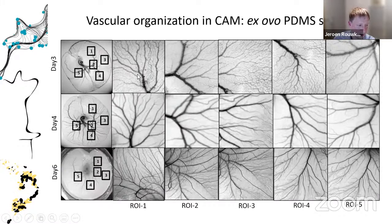We already have the distinction between the larger vessels and the smaller vessels. But when we progress over the development of this chicken embryo, you see that the vascularization really normalizes to what we know from a more adult situation. So we have less and less of these tortuous vessels. We have more branching and also less of this vascular plexus type organization.